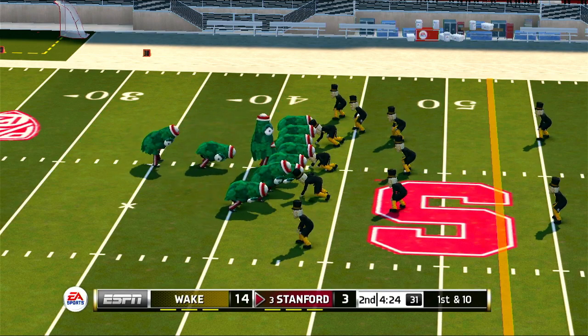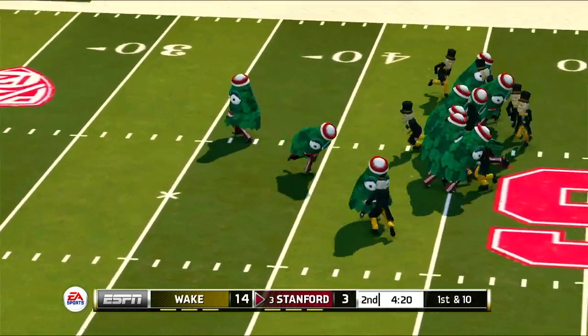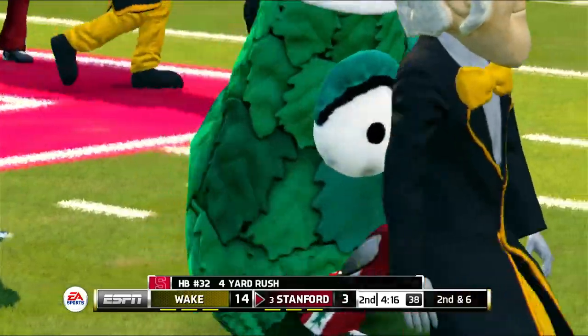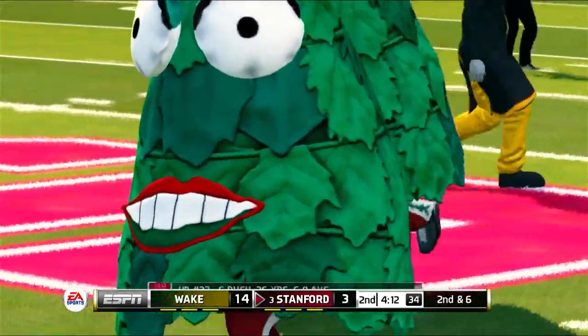They're packed in tight on the line. Ready! Run. Up the middle for a nice gain. That makes it second and six.